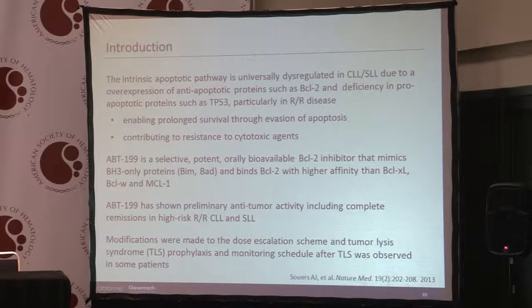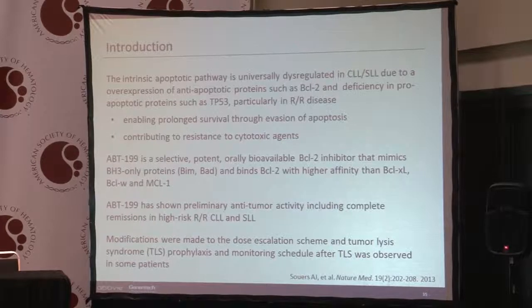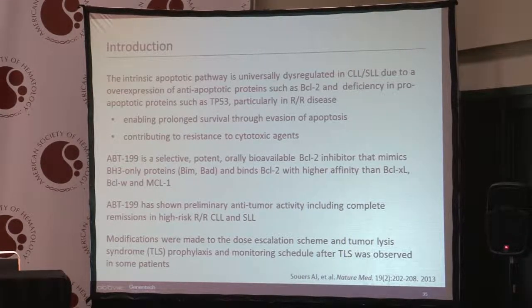So ABT-199 is a highly selective, potent, orally administered small molecule BCL2 inhibitor that, in contrast to the earlier compound navitoclax, has more than 100-fold selectivity for BCL2 inhibition over the other BCL2 family member, BCL-XL, that was responsible for dose-limiting thrombocytopenia seen with navitoclax. As we'd previously presented, data showed encouraging clinical activity, but which included tumor lysis syndrome, and a revised schedule of stepwise dose escalation with enhanced prophylactic measures was implemented to mitigate that risk.